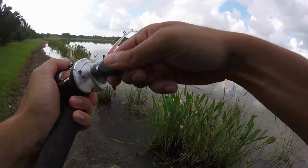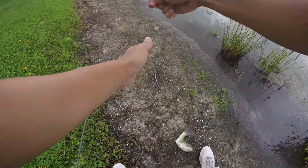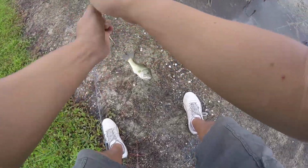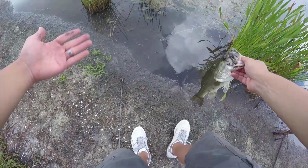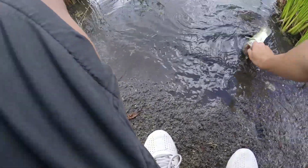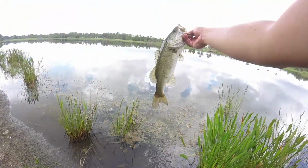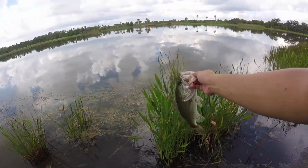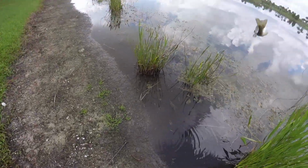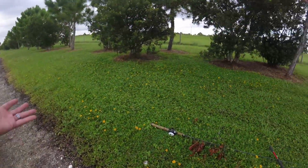There we go. First fish of the day. And it's a decent one. Oh, he swiped at it. Swiping it. Come on. All right. Skinny dude, but I'll take it on a hot, steamy day like this. Got me all wet and, God, I'm gross now.